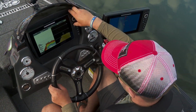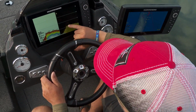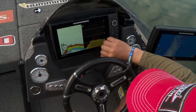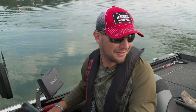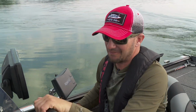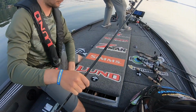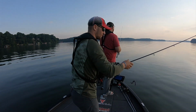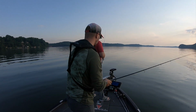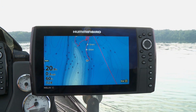Guys, we just found some fun, I think, right here. You can see all these marks on there on the down imaging. Those are all bass, and surely we can catch a couple of these, Jason. They're set up right on the break. We'll start right here, cast your bait up into the current and then fish with the current. If you try to go up and fight with the current, you have a hard time keeping your bait on the bottom, and you're not gonna get it into those fish.